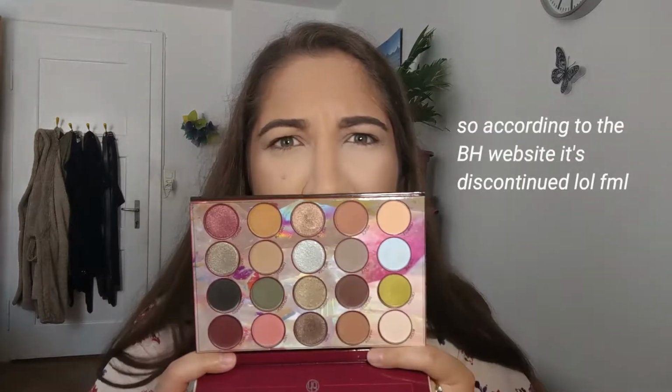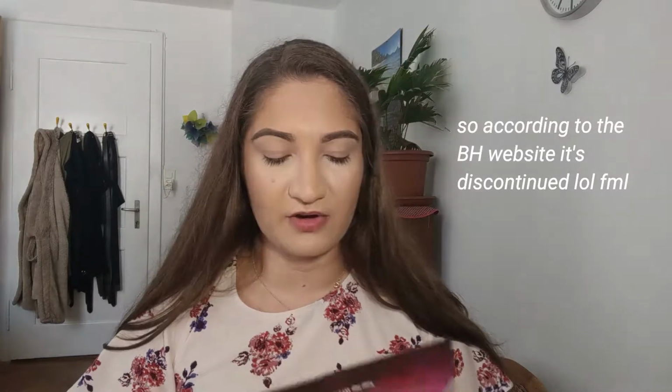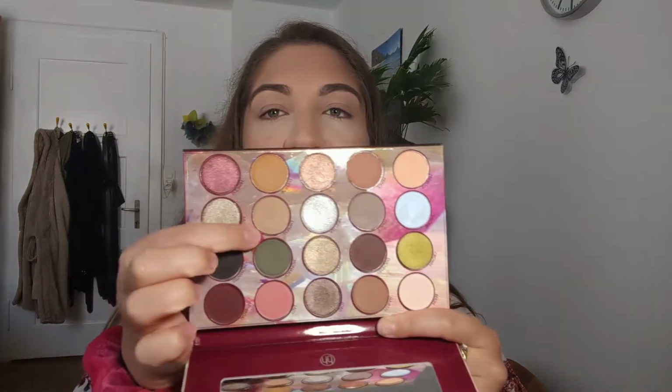I have done a full review on this palette in the past. It's not my favorite, but it is really good. And it's just so cheap. It's like, I don't know, $10. At least I got it for $10. And since I am doing a green series on my Instagram, we are going to keep this look green, sis, and we are going to dip into this one.